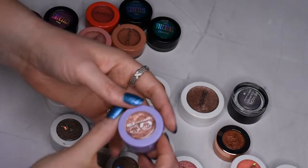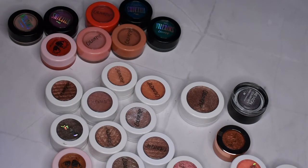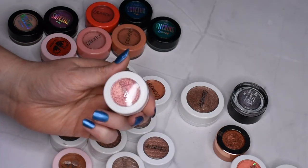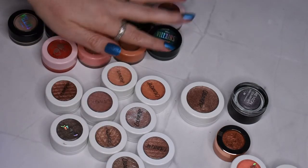Oh, and this was another No Kill LA charity shadow, so I'm going to keep that one as well. Oh goodness. This is that pink to gold duochrome type shade. This is Roy G. Biv, so I'll definitely keep that one. That's a Jelly Much. Deal with those later.